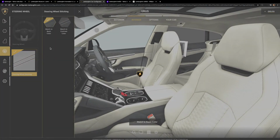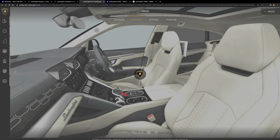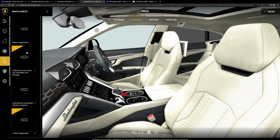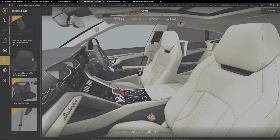Oh, basic color means I think it's gonna go with... Nope, I'm gonna go with matching basic colors. And what else? Yeah, ooh, the car looks very sexy indeed. Seats in Alcantara, full electric front seats, embroidered Lamborghini shield on the headrest. I'm gonna go with that definitely.